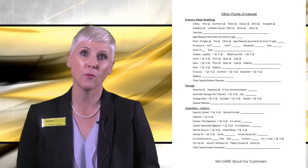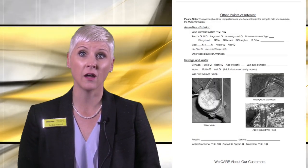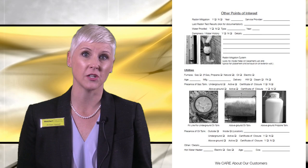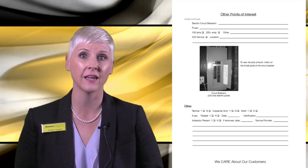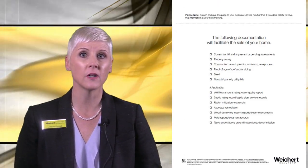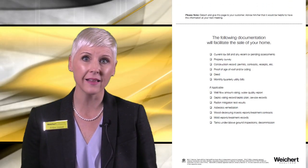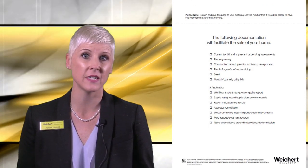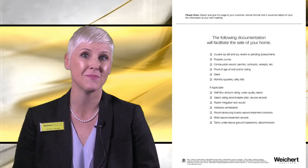Then we have the other points of interest section. This is where you'll want to note any information not already reviewed in the previous section, and it's a good idea to have your local MLS feature sheet on hand to ensure you don't miss anything. Finally, the important documents checklist. Now this is a simple checklist of documents they will likely need to provide at some point during the selling process. This checklist can be detached and given to the seller at that meeting.